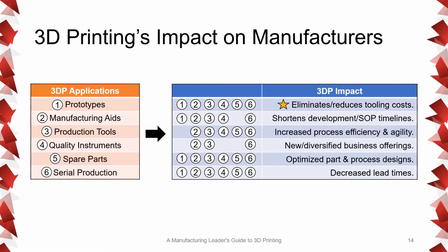I mentioned earlier that some companies are totally refining their spare part strategy to center on 3D printing because it not only saves them the upfront cost, but down the road, they won't have to worry about refurbing or replacing old tools. And finally, if you head into a production program that uses 3D printing as the primary manufacturing means, then obviously no tooling is required.